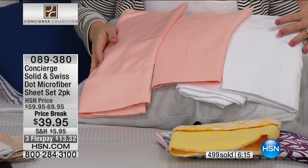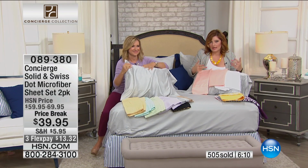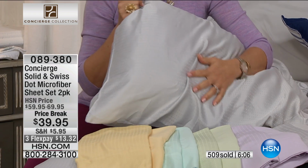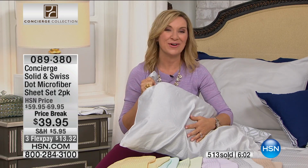If you get the twin, it's going to be a 6-piece set because instead of the 4 pillowcases, you're going to get 1 each, so that'll be 2. And here's the craziest part. It doesn't matter if you're getting a twin or a California King. They're all the same size. They're all the same price.